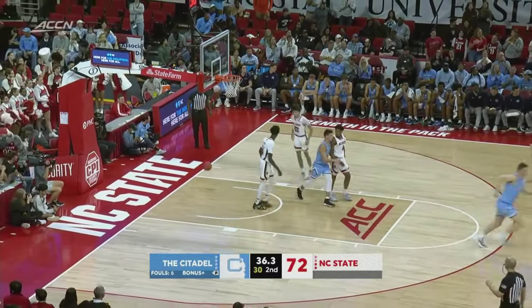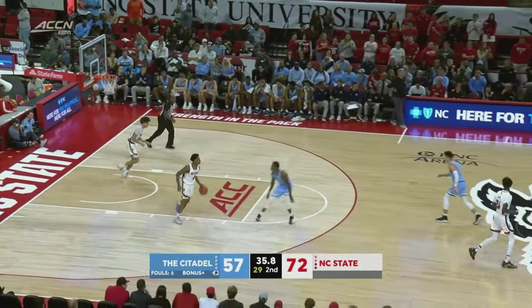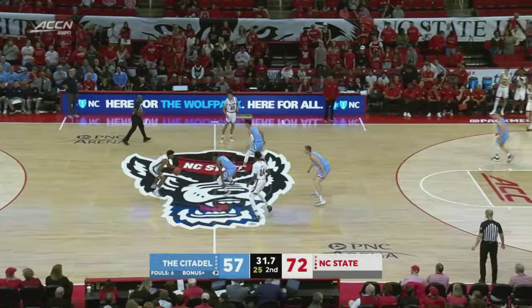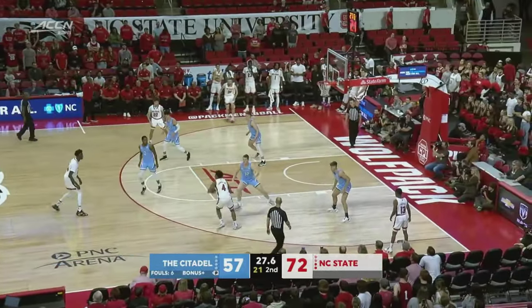But they brought it tonight. They had some good energy, and the same thing on the other end. I think Coach Keats saw some guys really step up. I think he's going to realize that he's got five or six that could easily lead this team each night, and it's just going to make it a tough scout for other opponents.